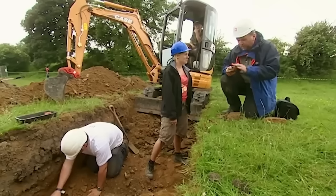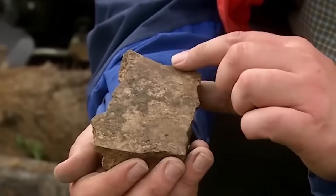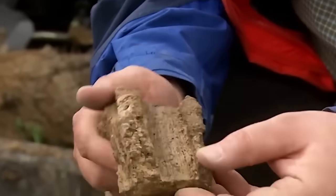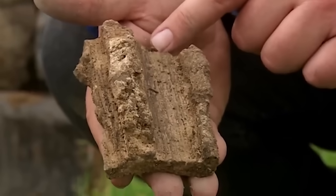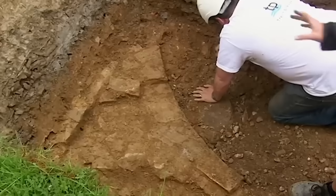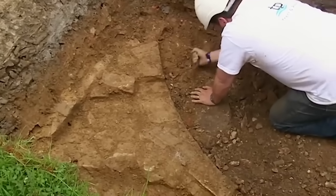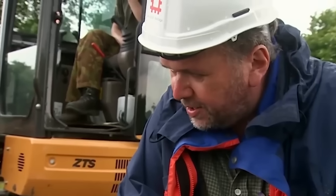Of course. Well, what I think you've got here is part of a plaster wall surface. It's got this nice plain surface on one side, and if you turn it over, you can see the impressions of the wooden laths that the plaster would have been attached to. If we've got that, what could this feature be? This kind of semicircular feature coming in? Does that butt up against the wall? Yep. Looks very like it might be a circular staircase. Yes, I was so hoping you were going to say that.